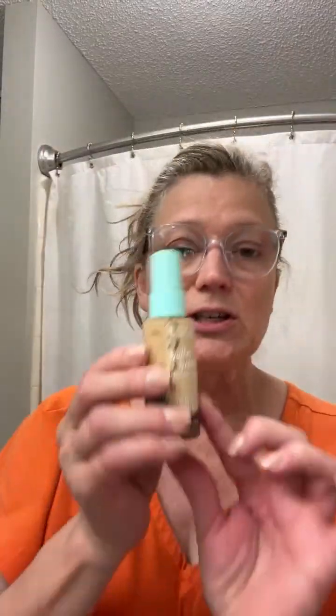This is Physicians Formula. I have really sensitive skin, and this is something that I've never had a reaction to. It's called Butter Believe It Foundation and Concealer. A little goes a long way, so I usually use a blending sponge. I love Real Techniques, and that's what I'm going to be using today.